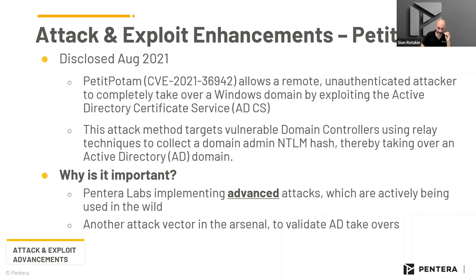The method here is actually exploiting Active Directory Certificate Services. So quickly, just for those of you who do not know what that means, ADCS, or Active Directory Certificate Services, is a service in the network that manages the security certificates. So exploiting that, boom, full access. Now, the way that it's done is by performing relay techniques, right? With credentials relaying to other hosts, grabbing the domain admin's NTLM hash, which, like I said earlier, allows the attacker to take over the domain.